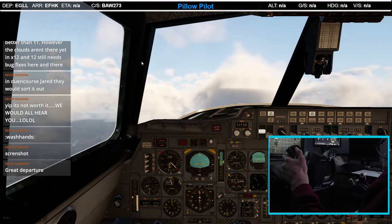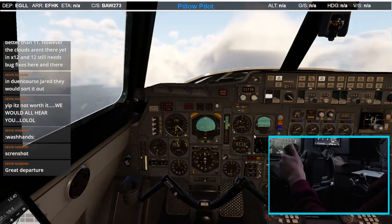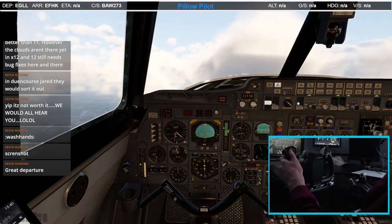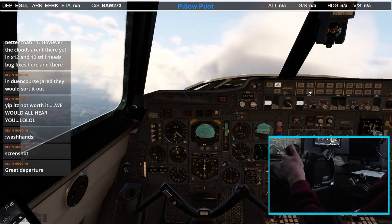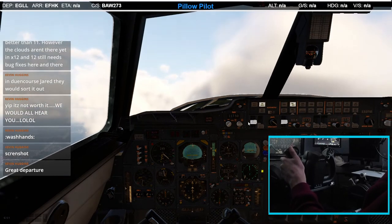And there we go. We are accelerating away from London Heathrow, ladies and gentlemen, in a different direction to what we normally do. We're heading north this time. With the VOR lock one up, we'll get the flight directors on. Appreciated. 273, increasing climb.